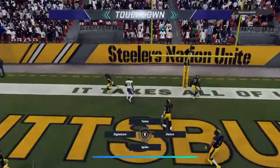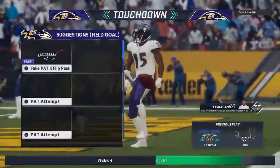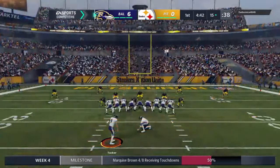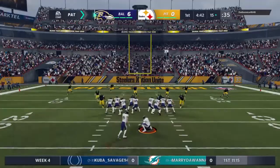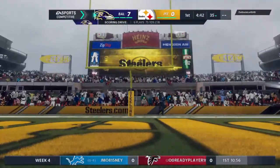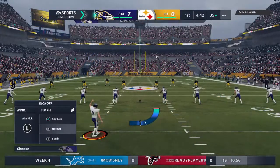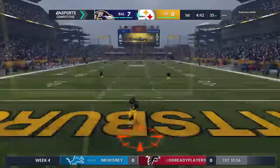Got a man, it's caught for a Ravens touchdown. To Marquise Brown, his 4th touchdown on the year. And the Ravens take it all the way down the field and score on the opening drive. We'll see if this rain affects the team's decisions going forward, but they kick it here, and it's good. Steelers, nothing. Tucker now to kick it away following the touchdown.